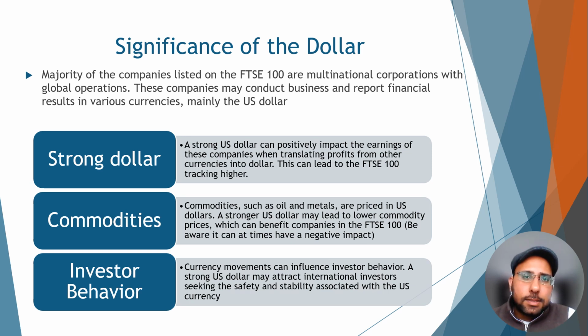Now, commodity prices will be massively impacted, as the majority of the commodities are priced in US dollars. So a stronger dollar can lead to lower commodity prices, which may benefit certain sectors within the FTSE 100 in particular. Lower input costs for commodities can improve profit margins for the companies, and that's why investors would be more than likely to purchase these stocks, as their results and their end of year earnings would be quite beneficial perhaps, and that would be one of the reasons to invest, and in turn stock prices will tend to rally.